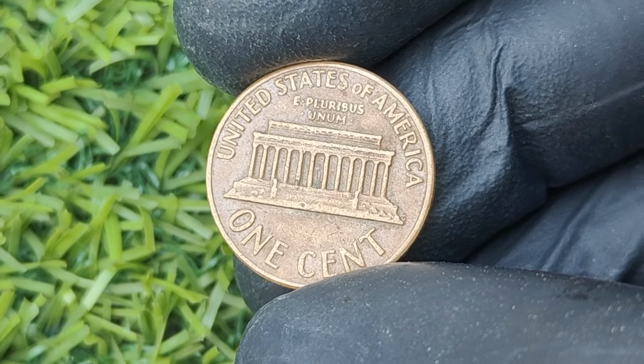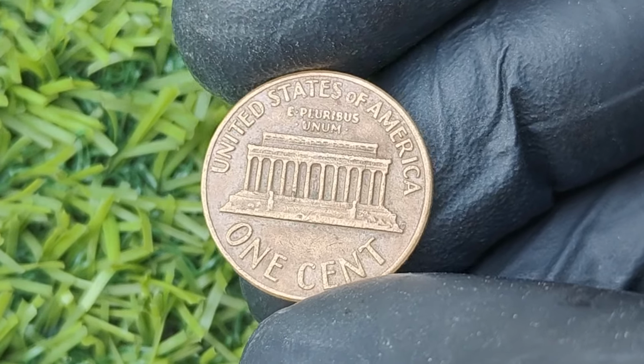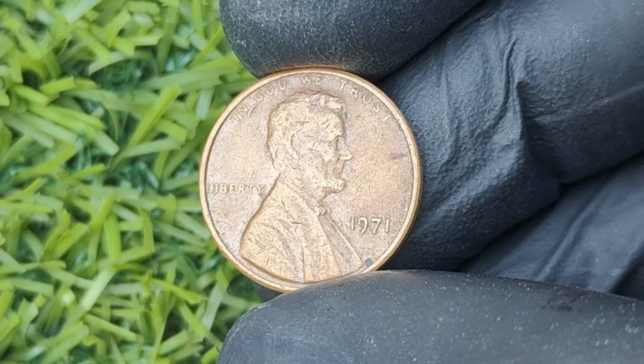Sell smart. Avoid shady dealers or pawn shops. Use auction houses or coin platforms with verified collectors. Don't rush and don't accept the first offer, because your penny isn't pocket change anymore, it's an asset.